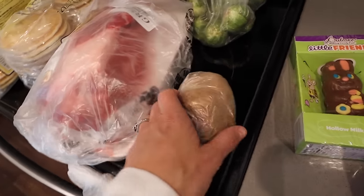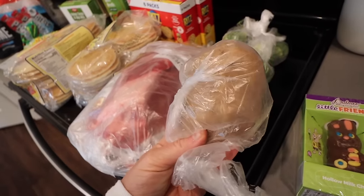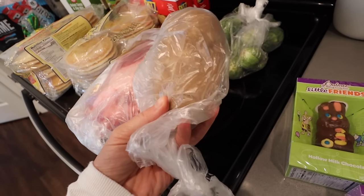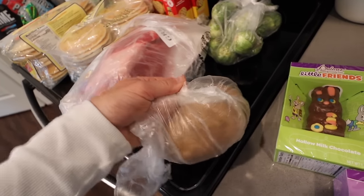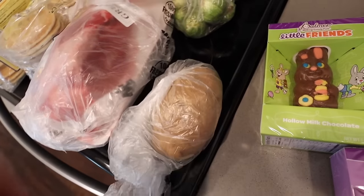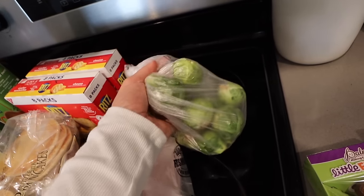So then I have a random potato because Berkeley is doing a project for school and she has to disguise a potato. Tell me you live in Idaho without telling me. So we have one potato. We've got some Brussels sprouts.